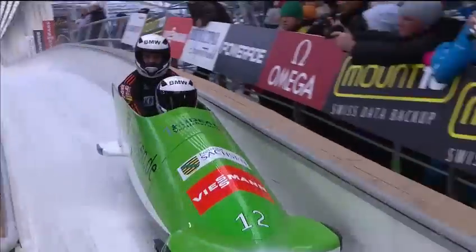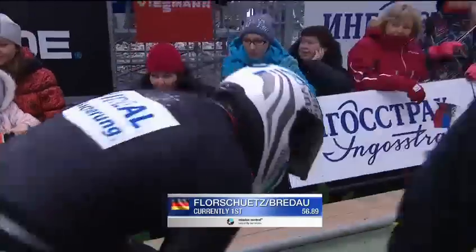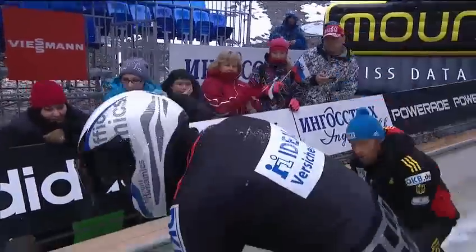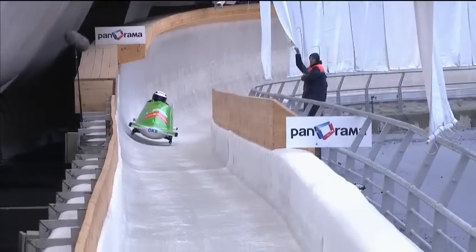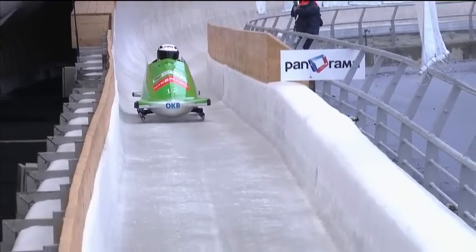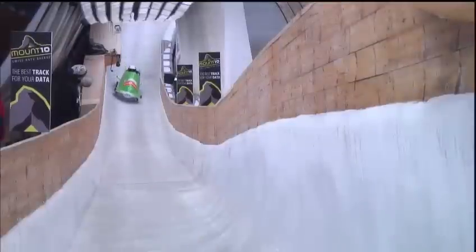I would expect Zubkov to be setting the pace for quite a number of sleds before somebody was actually able to beat him, but Florschutz, the next sled down the hill, was able to beat him. Now, what we saw in men and women's skeleton and in women's bob was that the track didn't keep giving up speed all the way through the heat.